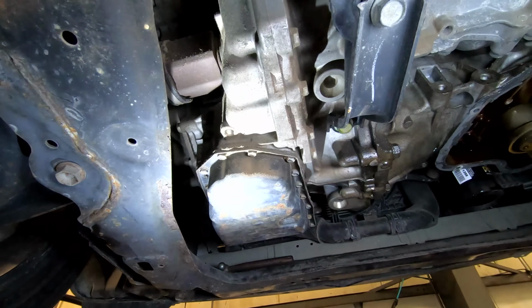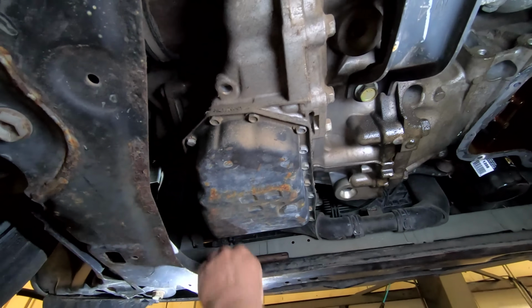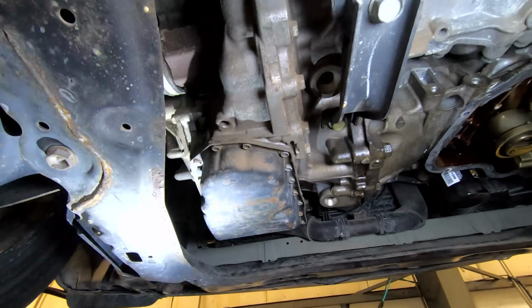I found your missing hammer. Where? Right there. The little bitty cute guy. Oh yeah, I dropped that. Oh. Okay.